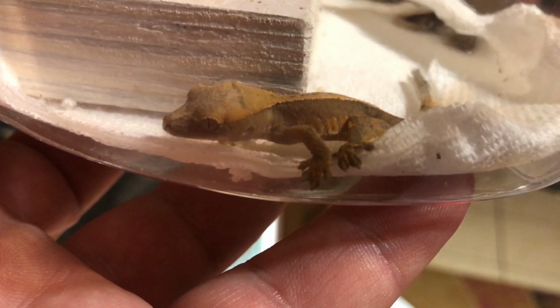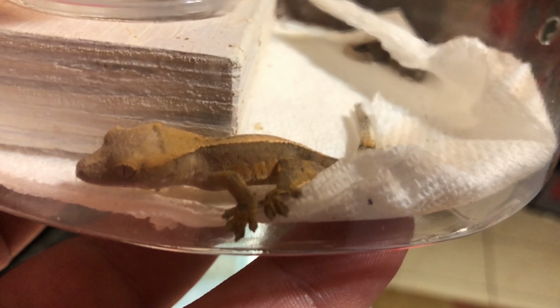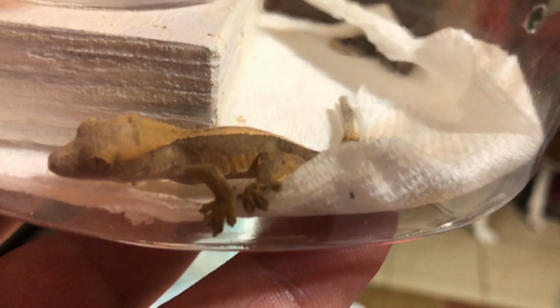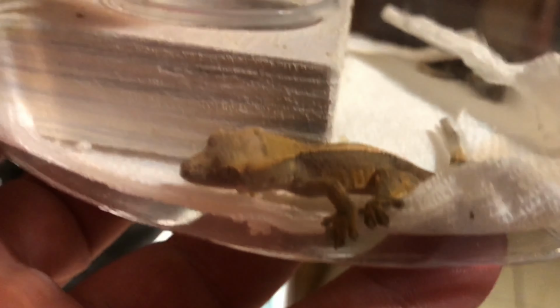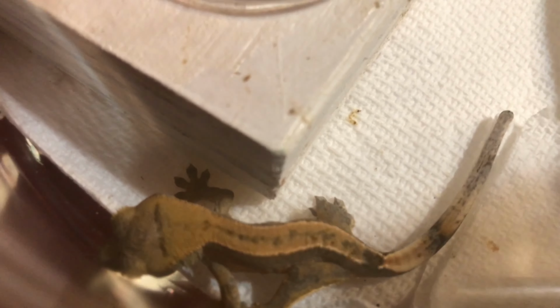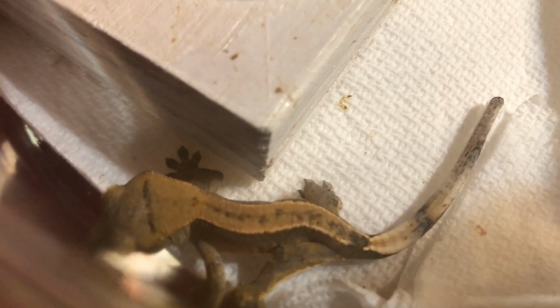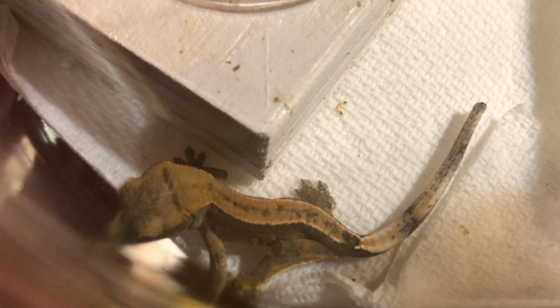The geckos that hatched out, two hatched out so far. The other one is in the background underneath the paper towel over there. You can't really make them out, but here's the one up close. Let's go up here. See, so yeah, the kids are very excited. Now we just have to see if some green day geckos hatch out.